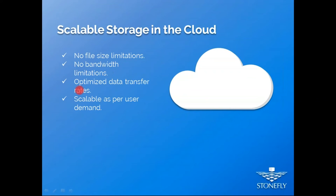It optimizes your data transfer rates so that you can transfer your data at a very high speed. And it's highly scalable and very easy to scale. If you scale out or scale up, you increase the performance and capacity of your storage. And it's just a few clicks. You can move from terabytes to petabytes, or from petabytes to terabytes, in seconds. And it's very easy to scale.